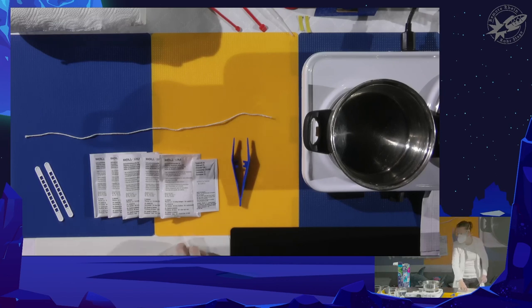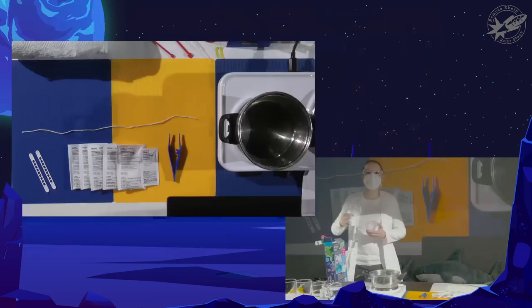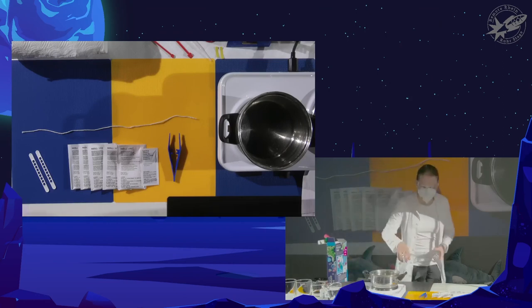Okay. What else is in there? Sorry, my camera person talks to me. Camera child.